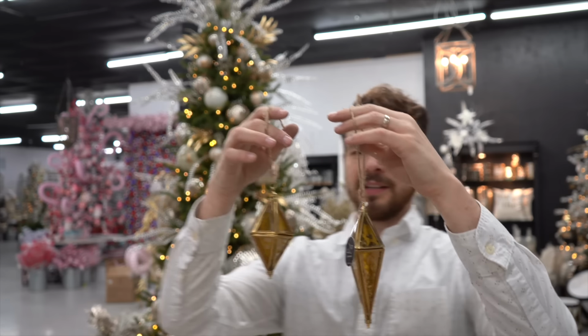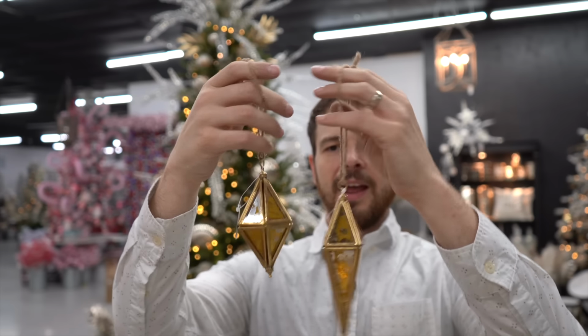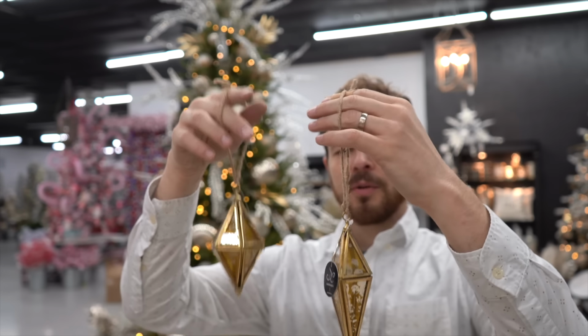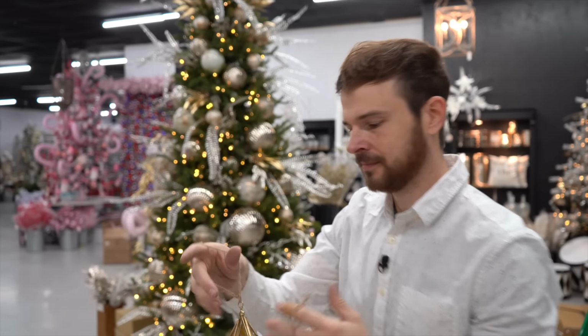Now we're going to be using these brass and glass finials, and these have geometric patterns. They've got a little bit of weight to them, not super heavy, but we got two different styles of these. And then we have stars that are 6-inch and 10-inch Moravian stars that we're going to be putting in the tree that match these.